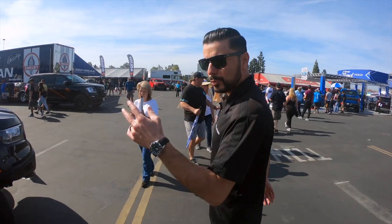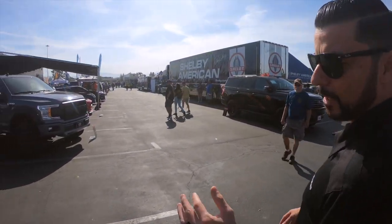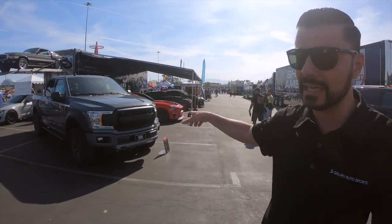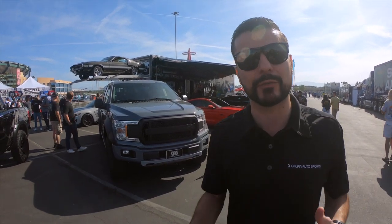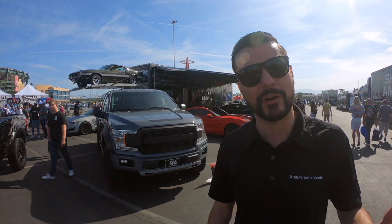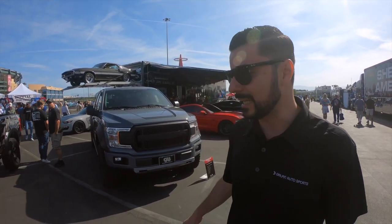We have two other special cars with us today. We have an RTR F-150 and an RTR Mustang. The cool and unique thing about this F-150 is that it's serial number 02. What that means is this is the second vehicle ever made. The very first vehicle is owned by Vaughn Gittin, the gentleman who owns the brand. This one's the very first one available for public sale.